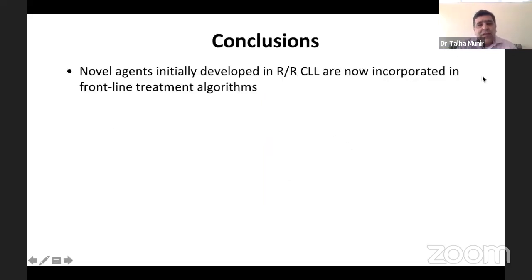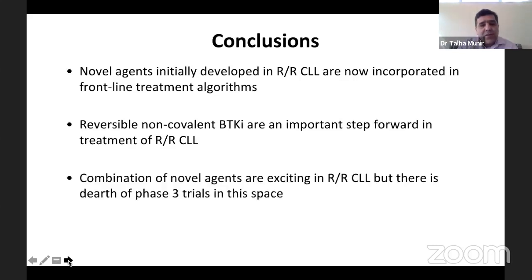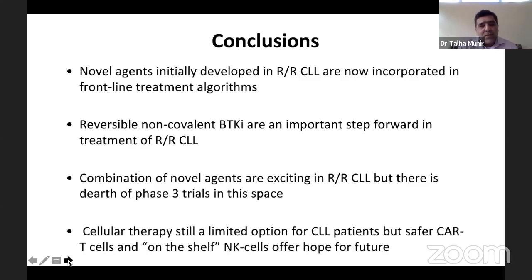I think the novel agents are now being incorporated into the frontline treatment algorithms, but we are using them in relapsed refractory CLL to good success. The reversible non-covalent BTK inhibitors, I think, are an important step forward in the treatment of relapsed refractory CLL. And I'm particularly talking about the LOXO compound. The combinations are very exciting, but one of the problems is that when we get this kind of drug, everything moves to the frontline setting as people want to use the best therapy in the frontline space. But hopefully we will get some more data on that.